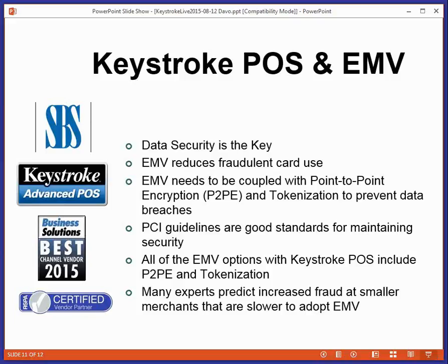The end-to-end or point-to-point encryption and tokenization play an important part of preventing data breaches. We're committed to only bringing you PIN devices that are point-to-point encrypted and use tokenization. So the VX805, the ISC250, the Genius all do the encryption and tokenization. We want to be sure that it does that. And that prevents the data breaches, versus the EMV card prevents the fraudulent use of a credit card at your store.